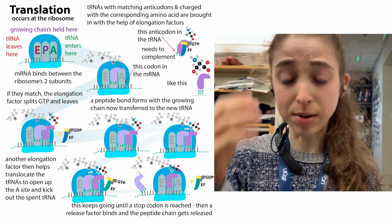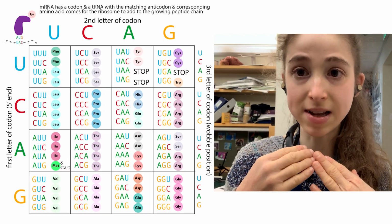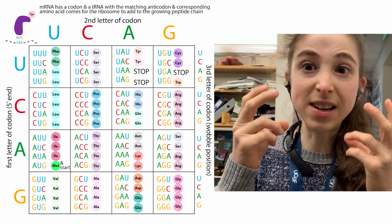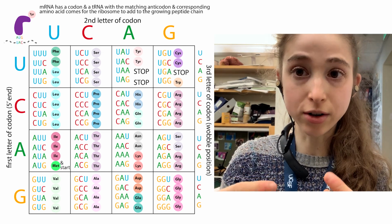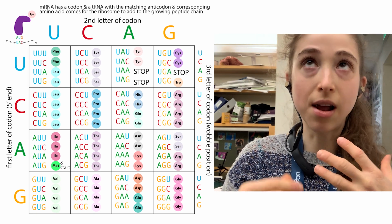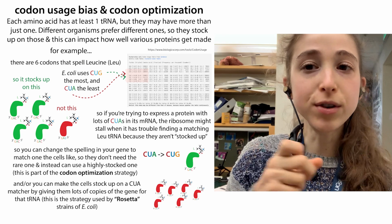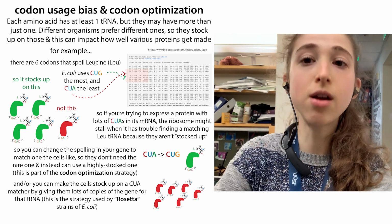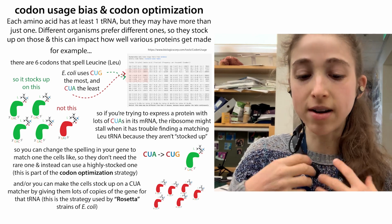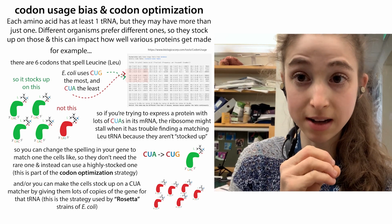So all of this is happening, but there are multiple codons that can spell the same amino acid. So there are multiple spellings in the RNA sense for the same protein letter. And this means that we have redundancy in our genetic code. And different tRNAs will specialize because of their anticodon matching a codon. They'll have different tRNAs that recognize different codons, but that all carry that same amino acid.